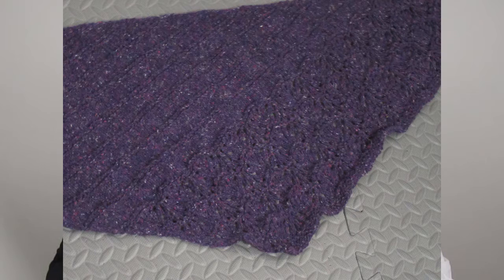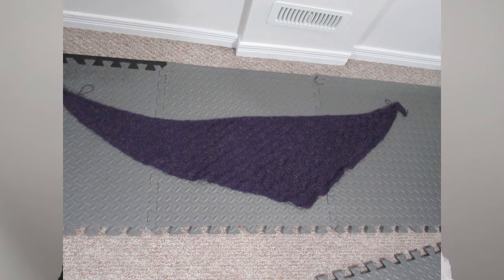So I used some soak and let it soak, and then I pinned it out. So do you have a picture here of before it's blocked? Yes. So first of all, you'll see a picture before it's blocked, and you will see that the lace is kind of wobbly. It's not very open. And so my job when I was doing my blocking was to pin it out, not crank it out, but just pin it out to open up the lace.